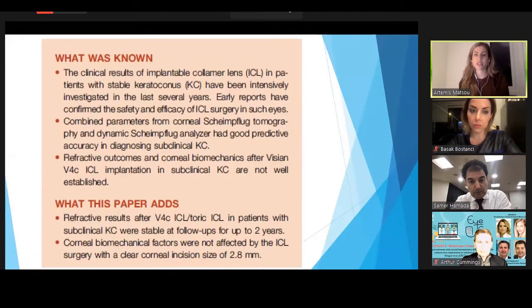So their conclusion is that we already know, obviously, that ICL is a safe and effective treatment for stable keratoconic patients, and that the combined parameters taken from corneal tomography and from Corvis have a good predictive accuracy to diagnose subclinical keratoconus. And what this paper adds is that the refractive results after V4C ICL or toric ICL implantation in patients with subclinical keratoconus are stable at follow-ups up to 2 years, and also that the corneal biomechanical factors were not affected by the surgery itself. So this is the summary of the paper.